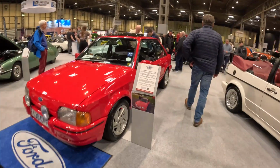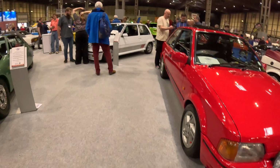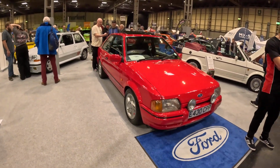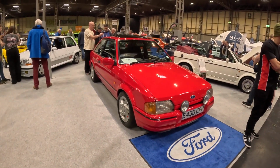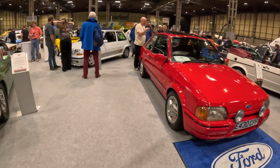And then we've got an Escort XR3i Mark IV. I've got a massive soft spot for these. I had a couple of them myself. Mine were in white actually, but this is a lovely clean example. These are very desirable, very expensive cars now.